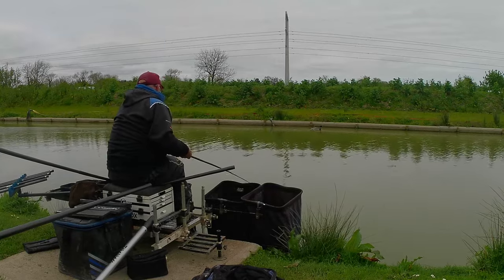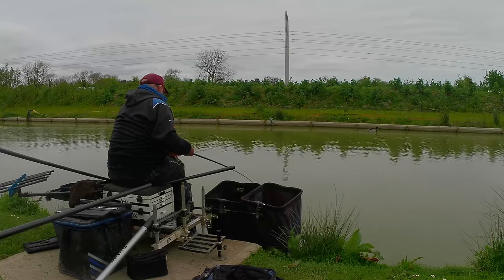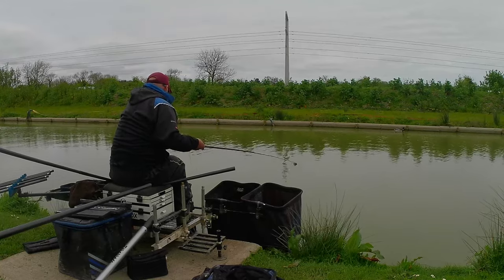And we've just got one from the right. That's our first carp from the right. If you saw just now, we actually had a little eel down there. I couldn't believe it.